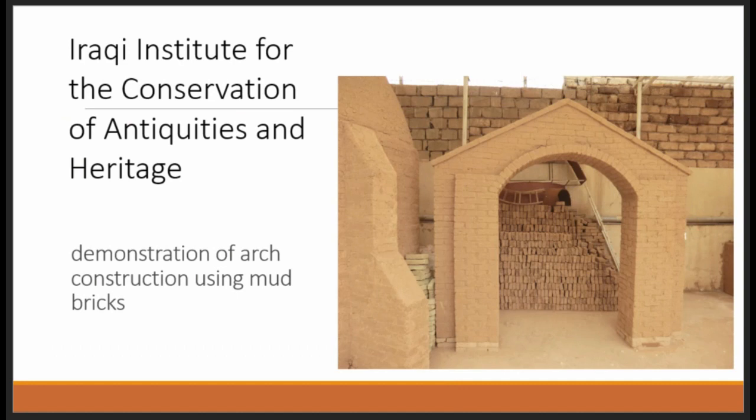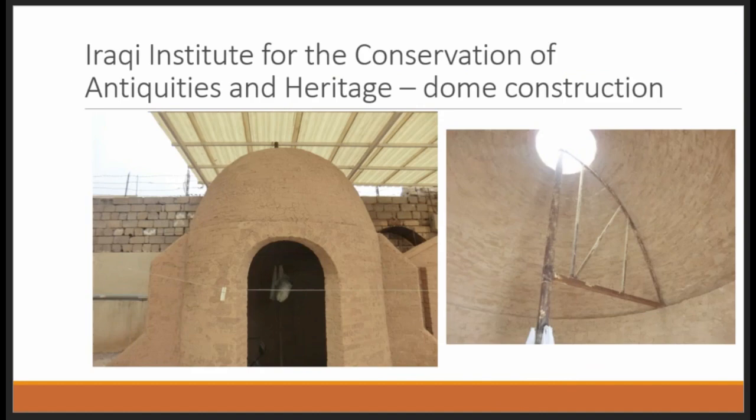I'll finish up here with a few things on arches and what's involved with that. This is from some work I've done in Iraq, and the students were asked to build things. These are made out of mud bricks, and it was just to show them how they could actually restore some of their historic structures or even rebuild some of them using understanding of arch theory. So they got to build these in, I won't call it a classroom setting, but it was in a site right at the building there. But then we went on to look at domes.